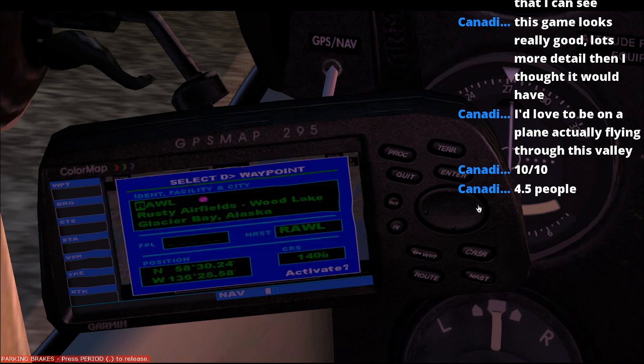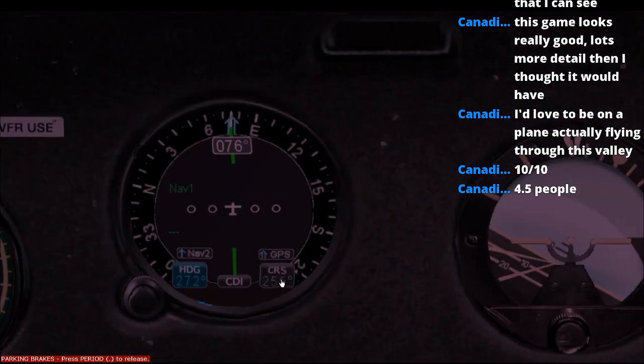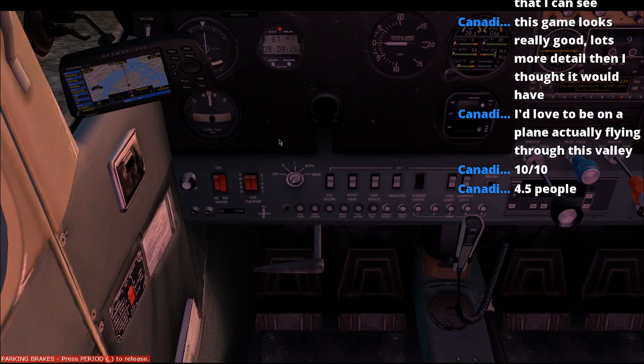So let me go ahead and input that as my new waypoint, Papa Alpha Golf Sierra, and we'll go ahead and activate that. So now the pink line is heading back to Gustavus. Our bearing is going to be 75 degrees, so I'm going to change that on the GI275 here. So course is going to be 075, exactly back the way we came. And I'm going to set my heading bug for that as well, 075. Okay, good deal, so that's all set. Alright, so let's go ahead and fly back.